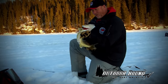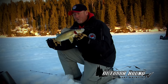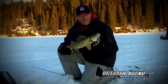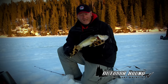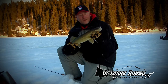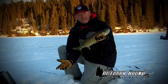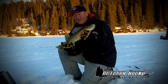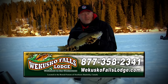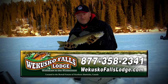Look at these incredible walleyes coming out of this lake. This is Wekusko Lake in Wekusko Falls, Manitoba. We're up here fishing with our good friends Brian and Alyssa Bogdan, and I tell you what, we just got into camp today. We came out this afternoon to see if we could catch some walleyes, and it has been non-stop activity, one right after the other. We put some really, really nice fish on the ice, and this is just another great example of what's here at Wekusko Lake. If you're interested in coming up to northern Manitoba, Brian and Alyssa's information is on the bottom of the screen. Give them a call.